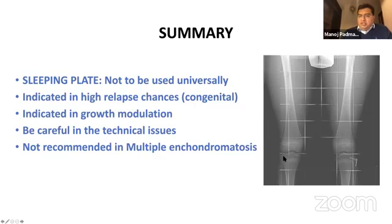I don't have much experience with using sleeper plates or intermittent growth modulation. And having seen this case, I would be even more cautious about it. I can see the rationale in dysplasias, but as you're probably aware, we have problems in idiopathic ones actually coming quite late. We don't have them coming early, so I don't have much to add on sleeper plates. I don't have much personal experience on that.